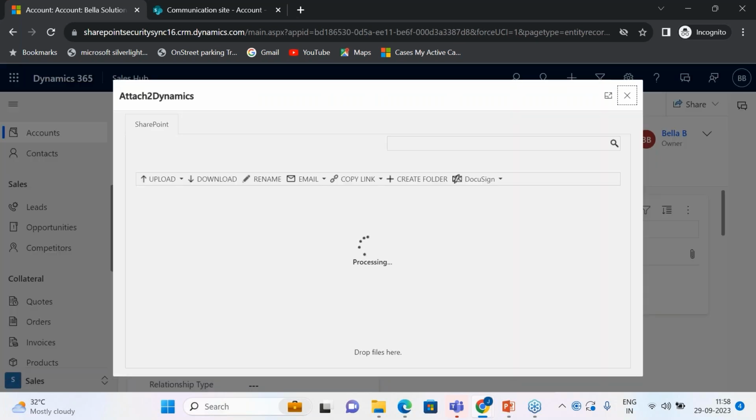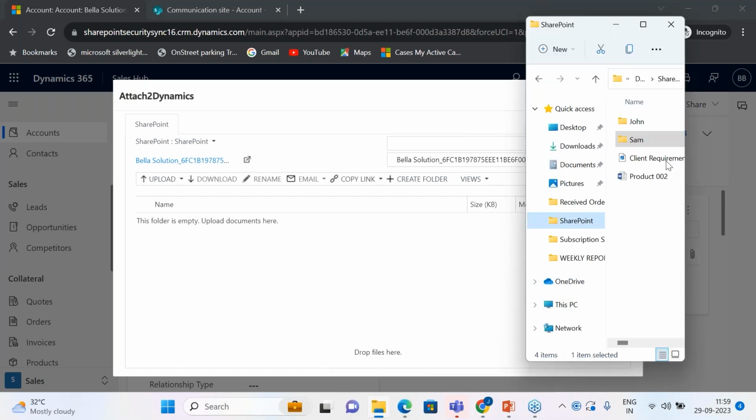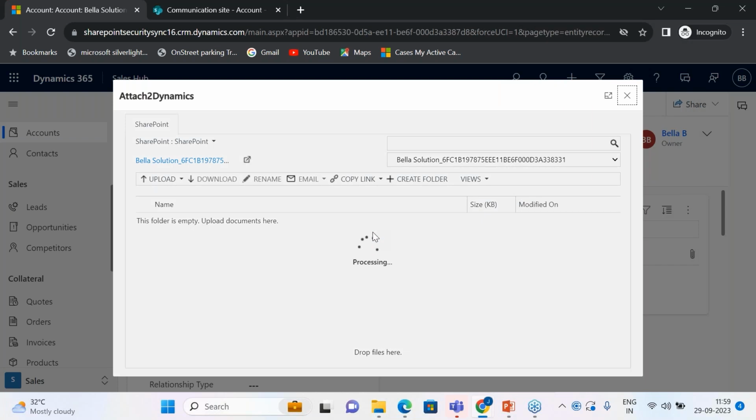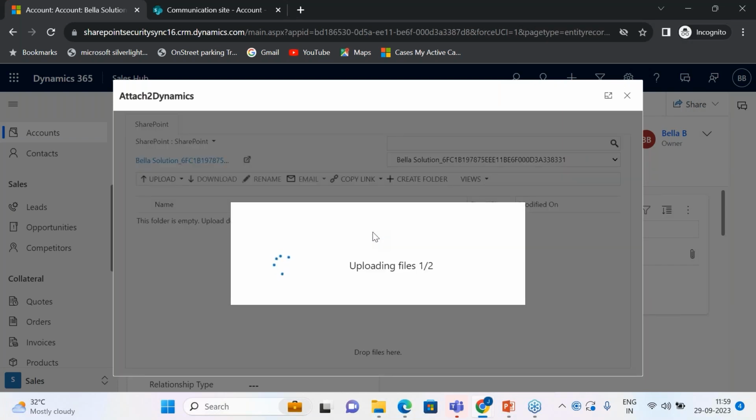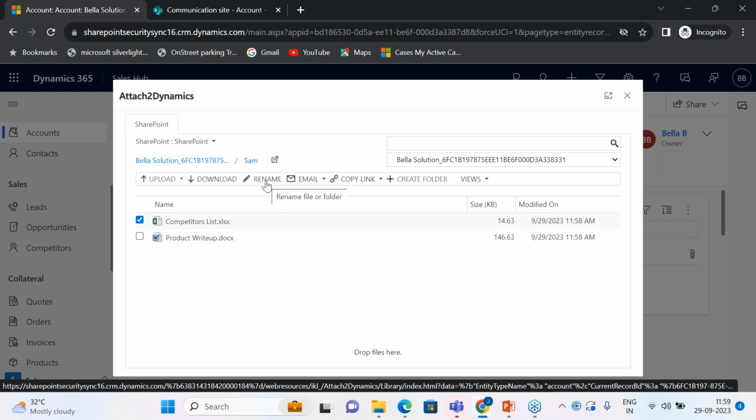This is the UI where the user can simply upload files or folders directly onto SharePoint. There are two ways of uploading the files. Either you can simply drag and drop a file onto the UI, or you can use the old-school method of uploading the files. So this is the UI that I see. If I wanted to upload files, for example the SAM folder, I can simply drag and drop it onto this UI. Depending upon the number of files inside this folder, they get uploaded. If I open that, I can see the file inside. If I wanted to download, I can download that. If I wanted to rename this file, that is also possible.